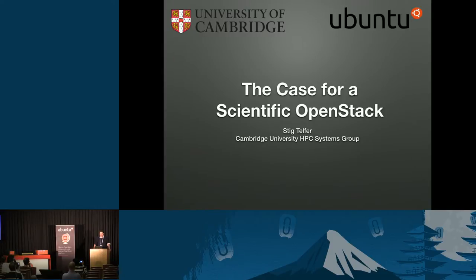But today I'd like to cover a little bit more about what we have been achieving in scientific compute with the help of OpenStack and our partners, not least Canonical. In particular, I'd like to discuss our view of future areas for development and the forward direction that we would like to go with Cambridge University and OpenStack.